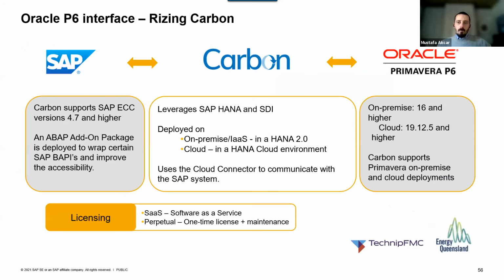How does Carbon work? Carbon works on the SAP HANA database, and it uses a technology called SDI, Smart Data Integration. It can work in an on-premise environment, or it can also work in the cloud. It would connect to the SAP system through the cloud connector. On the ECC SAP side, it can support any SAP version from ECC 4.7 onwards into S/4HANA versions.